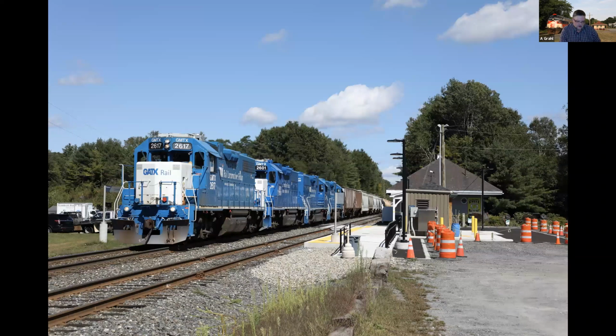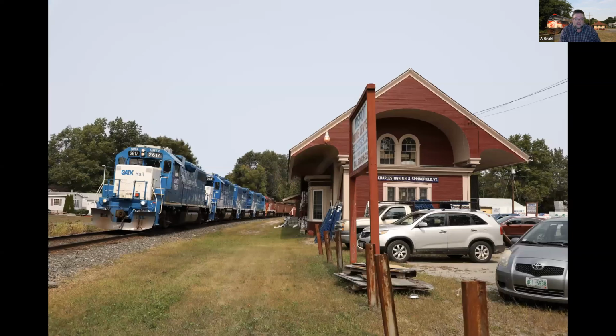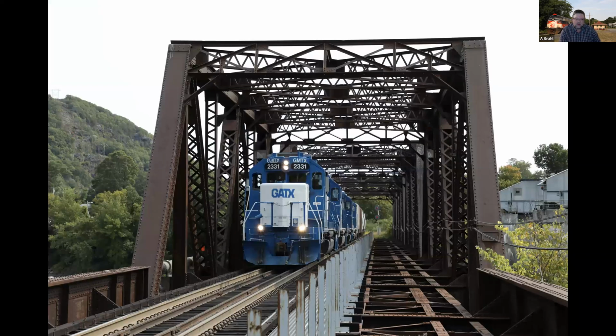In Claremont, New Hampshire, somewhat remanicured Amtrak station and parking lot. Here is the trestle in Charlestown, I think, actually. Here's the station in Charlestown, which is now a hardware store. And the Connecticut River crossing in Bellows Falls. Trains would operate from Burlington down to Bellows Falls.